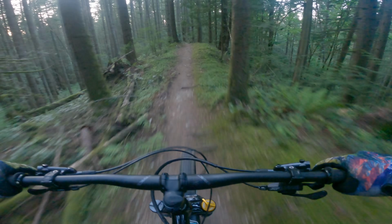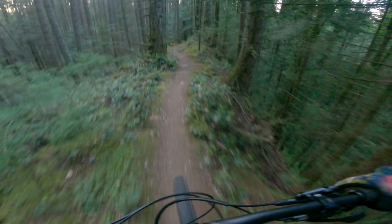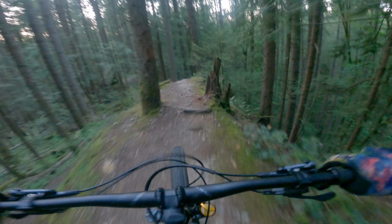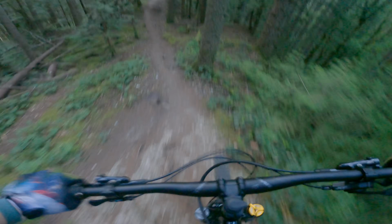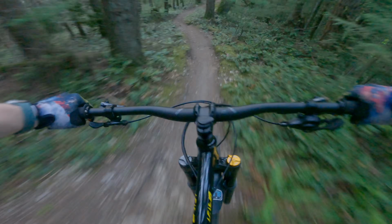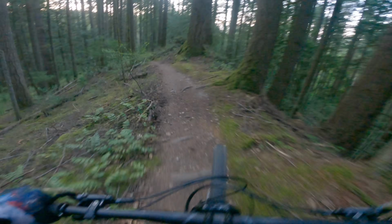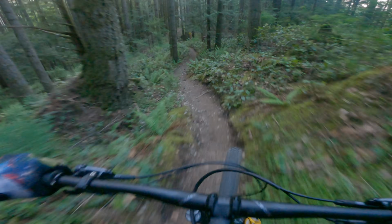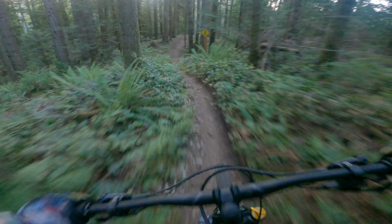This route's quite a bit shorter. I think people would argue this is the black line right there, that just that little section, but I really don't think it's anything special. And here's where they merge.